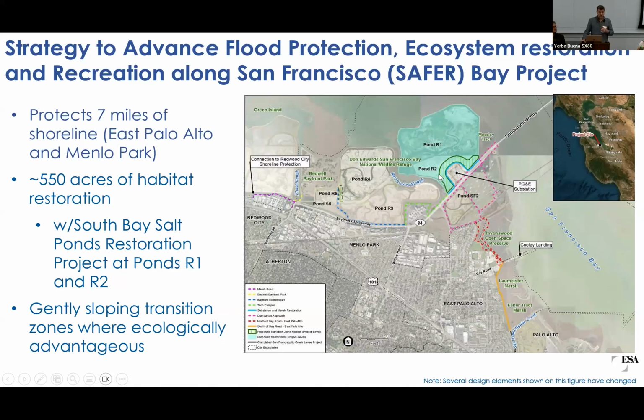And this project calls for creating gently sloped transition zones wherever that's ecologically advantageous. We've started to explore where we think it might be ecologically advantageous down here, just at the southern portion of the reach. And I should just note that the pathway of this flood risk management levee system is still being worked out. So this isn't final.